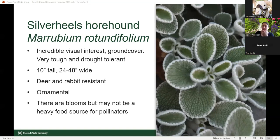So I'm always a sucker for the perennial plant that gives you just that very different texture, that very different interest in your landscape. And this Silver Heels Horehound is definitely one of them. It is a ground cover, so it's only maybe 6 to 10 inches tall, but it can get up to 4 feet wide into a big mat shape. So it's a good ground cover. Not going to be one that you want to walk on a lot, but it is a very beautiful plant. It is resistant to both deer and rabbits.